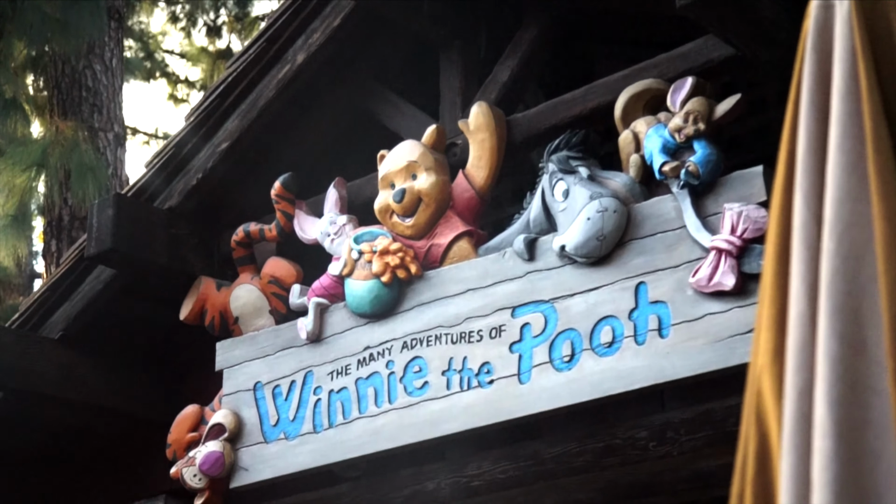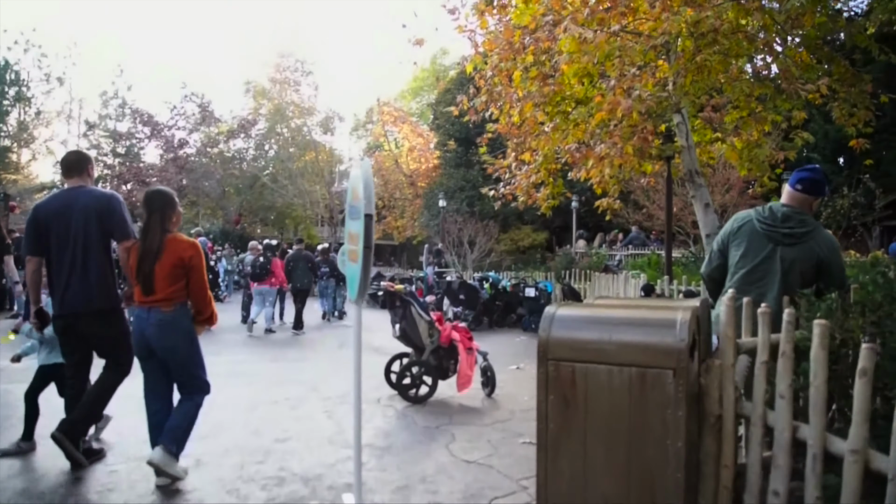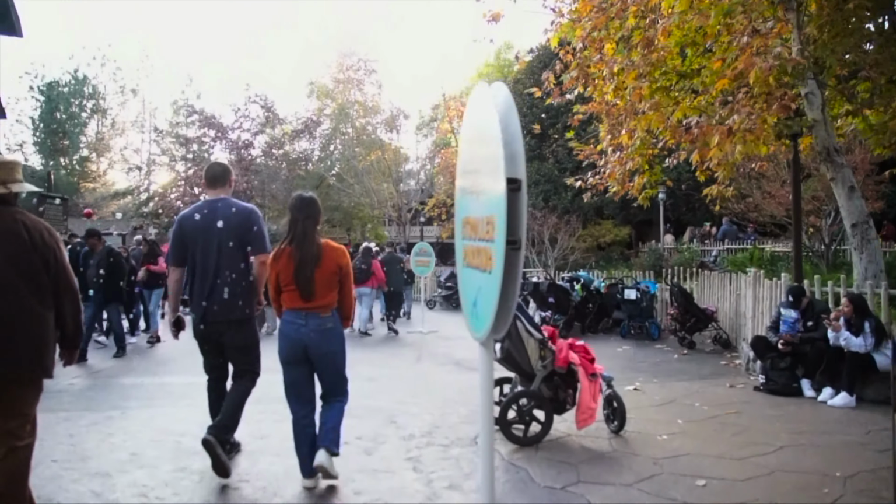River and Sia here from Magiq Atlas, and today we're headed over to Disneyland's Critter Country to visit our favorite little bear at the Many Adventures of Winnie the Pooh.